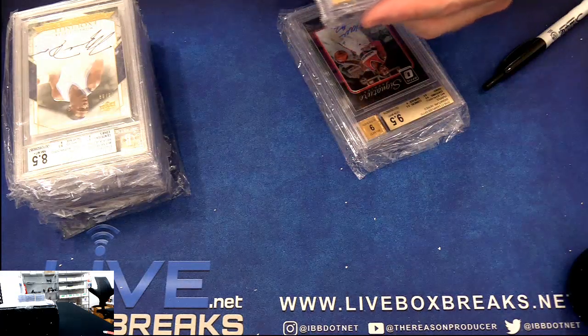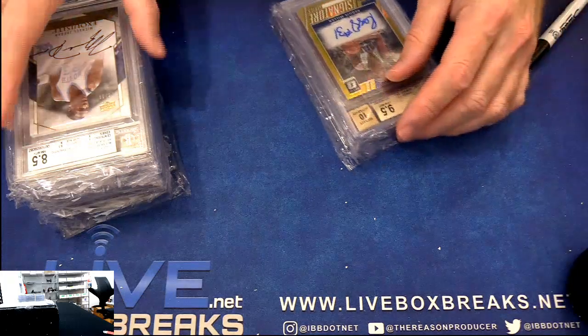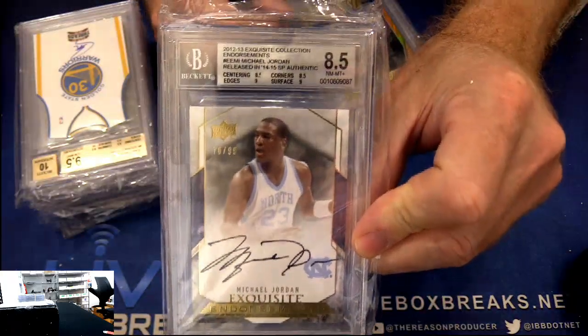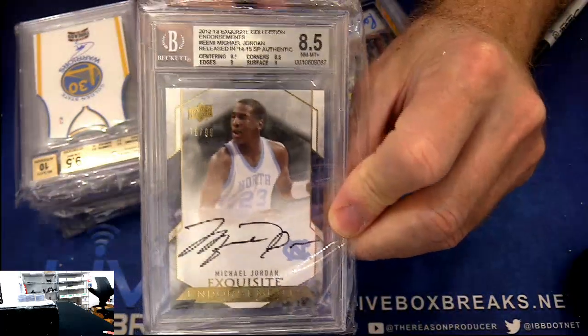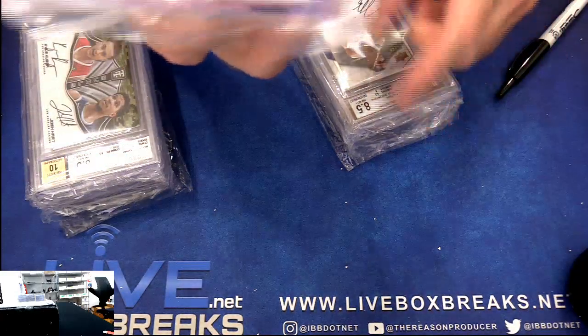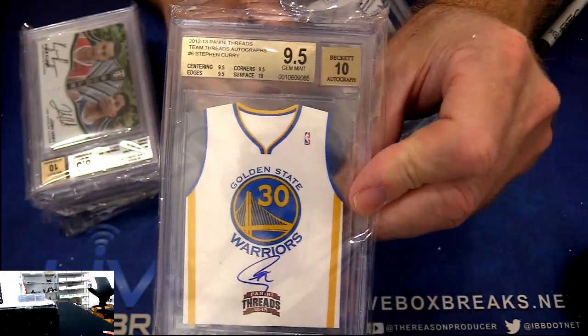We already graded it, Noah. We graded it. It got an 8.5. MJ 8.5. 8.5/10 MJ auto. Steph Curry. Oh wow, the die cut auto 9.5/10. Woo!